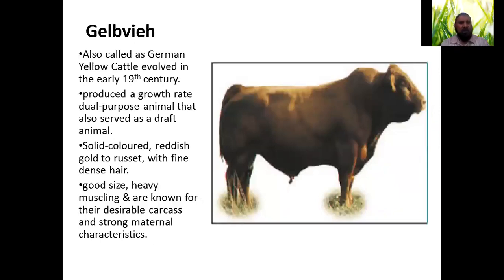So Gelbvieh is another important breed of German origin, yellow in color, yellowish, goldish and red color is available. It evolved in the 19th century to produce a high growth rate, dual purpose animal that also served for draft purposes. Americans have made their own association of Gelbvieh and they have further developed this animal. This animal has further gained popularity in America because its growth rate and maturity weight are also enhanced in Gelbvieh animals.